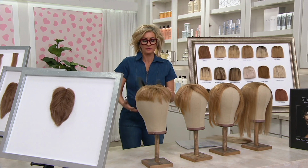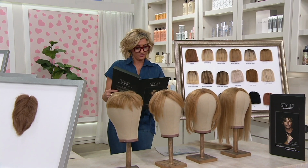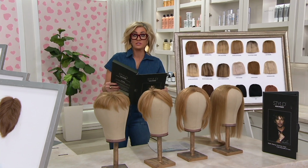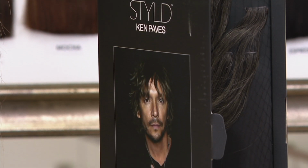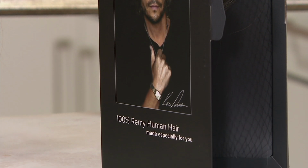Here are your shades. By the way, the inside of the box is so cute. It's this easy. Ken's pieces are faster to apply than mascara. You shake them out, brush them out. Then the XO clips, you figure out where you're putting them. You clip them in and you blend them in. I mean, it's like, really, not even kidding. It probably takes longer to cook a hard-boiled egg.